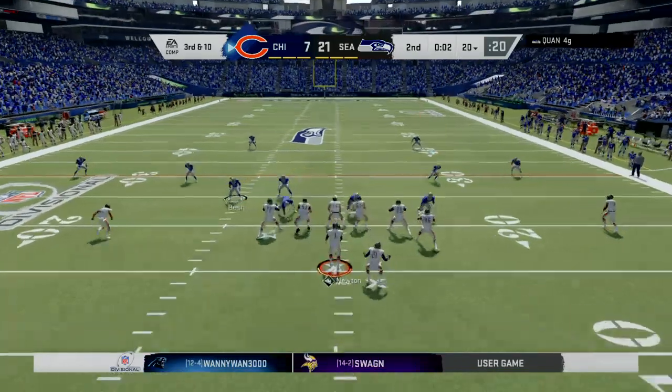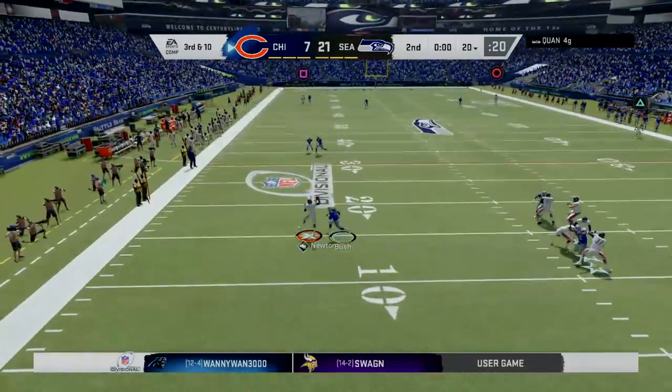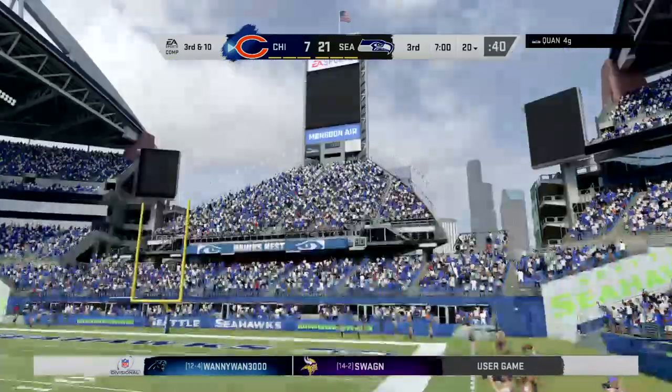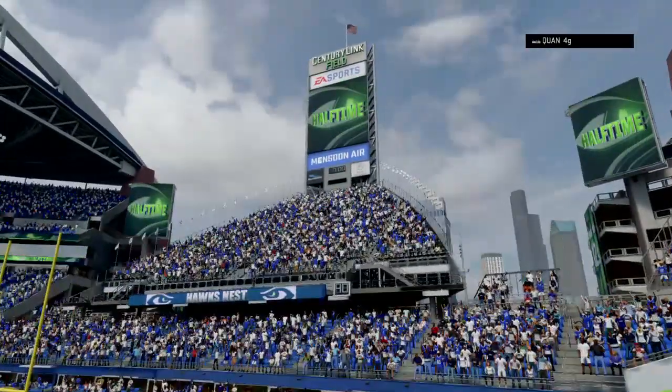A final shot before the break. Newton being chased out left. Now he'll square up and throw deep left sideline, and unable to connect. Incomplete. I'll give them credit. They took their shot, but it's going to bring up fourth down.